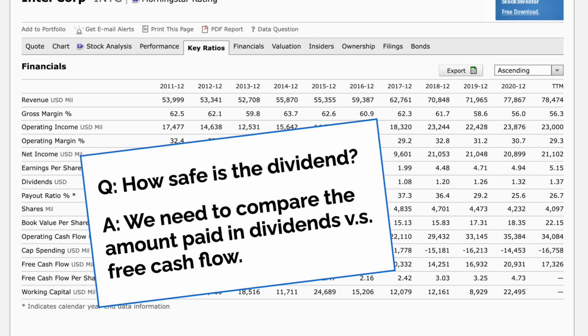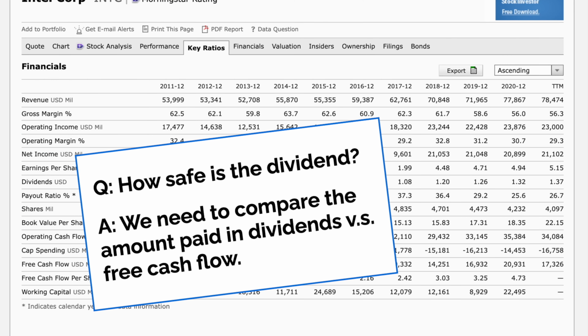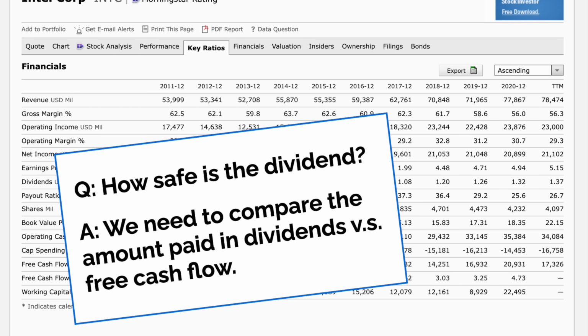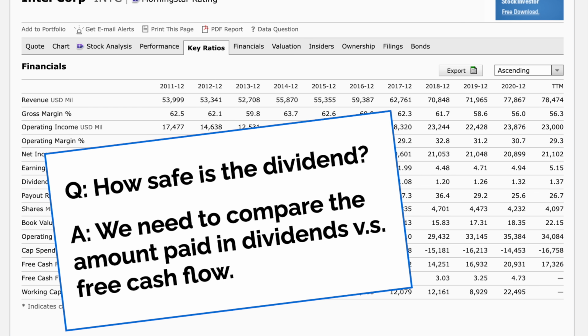And the last thing that we want to check on is the security of our dividend, which currently is yielding 2.76%. We're going to compare the amount paid in dividends with the same free cash flow number that we used against their long-term liabilities earlier in the video to see how comfortably they can pay out these dividends.